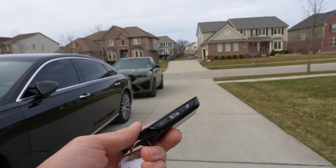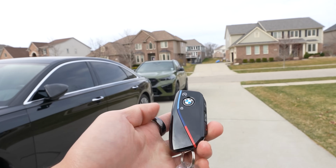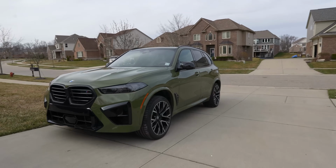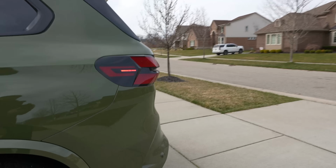So here's the key fob to the X5M. We've got unlock, trunk opening, hazard, and then the lock button. You see, I hit it 3 times. That's remote start. We have the little M colors there. A bit of a cold start again.